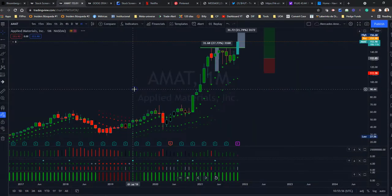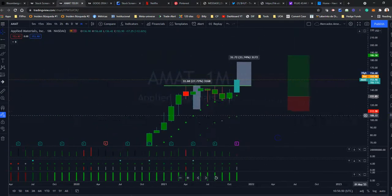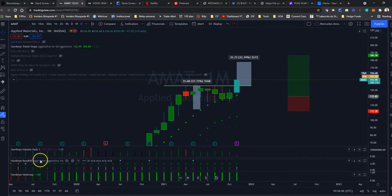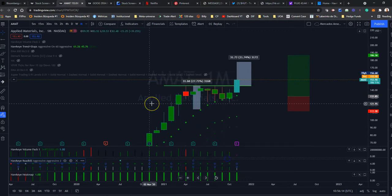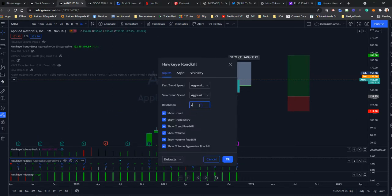I've been talking about this the whole year. It finally broke to the upside. I think we already have a view on this one. Continuation dip on monthly. Let me take a look at my settings because Randy told me to check this. So 1 month. Can I do 2 months? Let me see if it works. Okay.